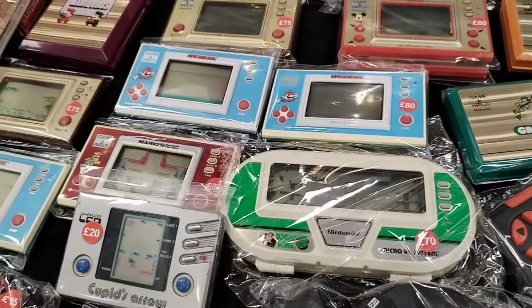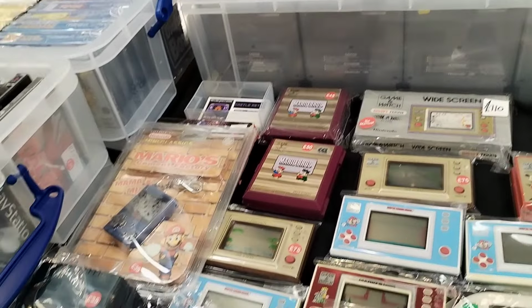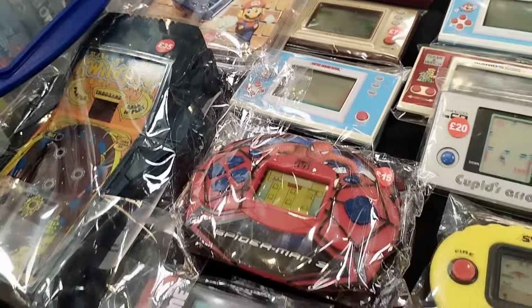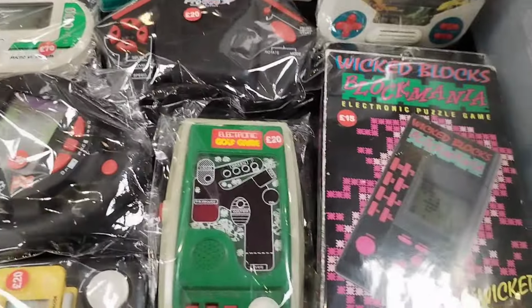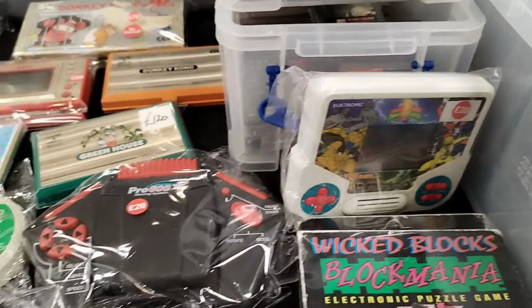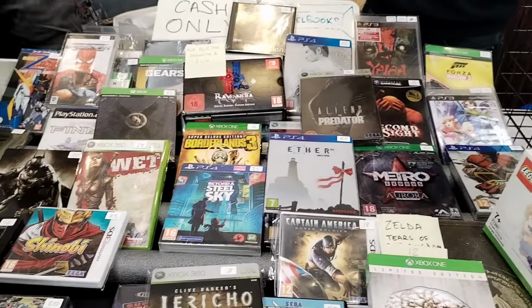Now, this guy's got some really, really good handhelds. There's that blue Mario that I'm after. And who would have ever thought that those Systema little handhelds there, you see the black and the yellow one, those were really, really budget back in the day. I never thought I'd see the day where one of them was priced at £20.